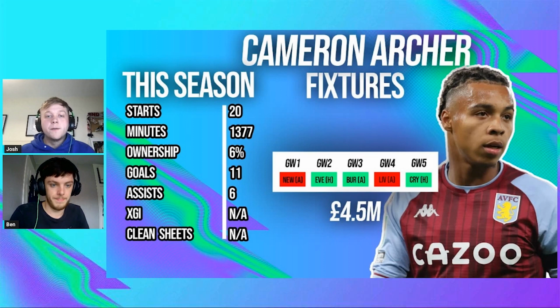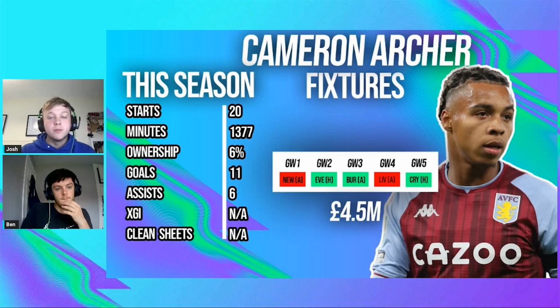Okay, so we'll move up to the forwards now. And the first up is Cameron Archer of Aston Villa at the moment. Again, it's someone that probably will get a move away out of Aston Villa this season. Obviously, he was on loan towards the back end of last season at Middlesbrough, who had a really good push towards those playoffs and played really well up front with Chuba Akpom. 20 starts in the Championship last season, 11 goals, 6 assists, not numbers to be sniffed at.